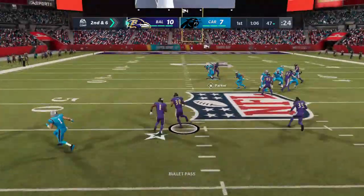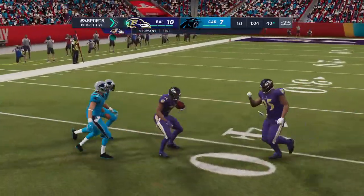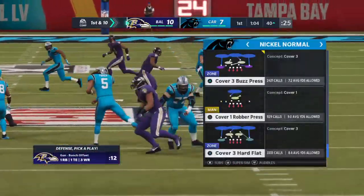And he fires one that's intercepted. Picked off near the 44, and to the 40-yard line, that's where the return stops. First quarter, and now he already has 2 interceptions.